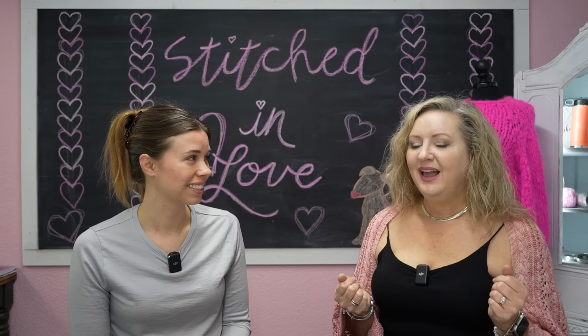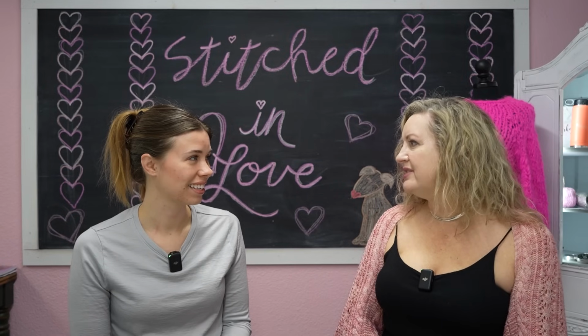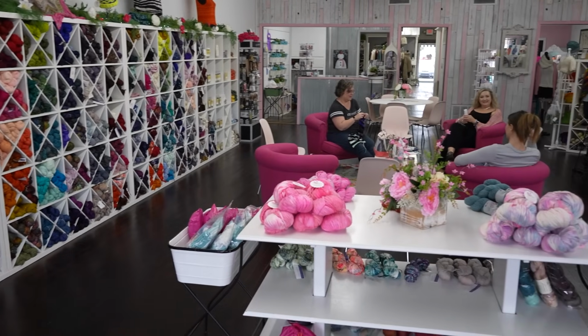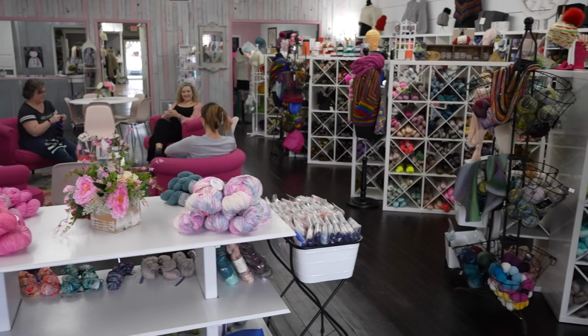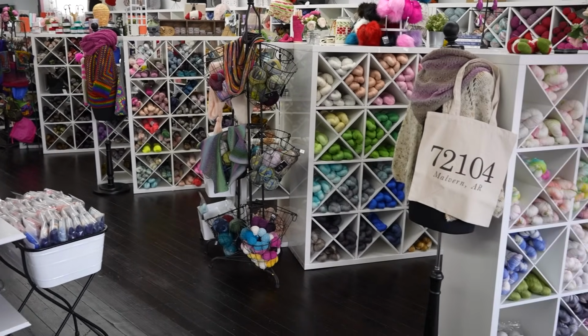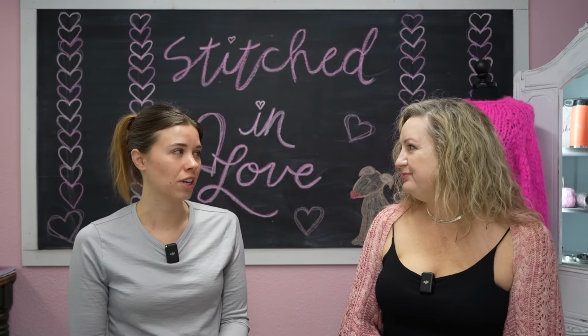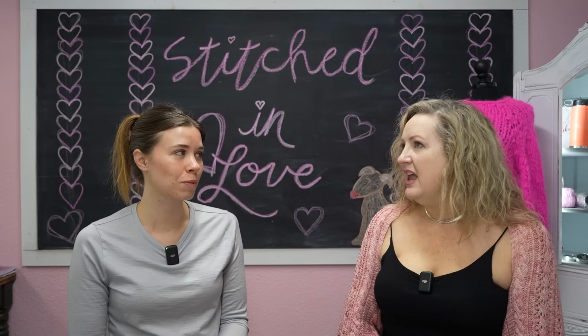So I love this 130-year-old building. It's creaky and I love it. It's charming. It's beautiful in here. You've definitely made it look like your home. Like it is Arkansas Yarn Co. as soon as you walk in the door, with the pink and everything. It's just lovely in here. Thank you.